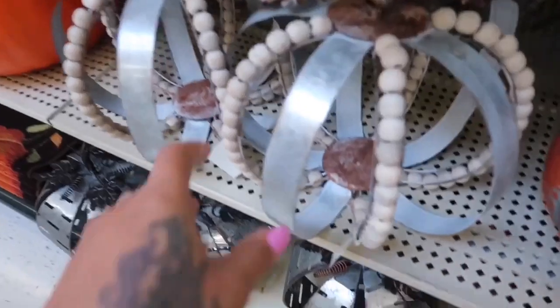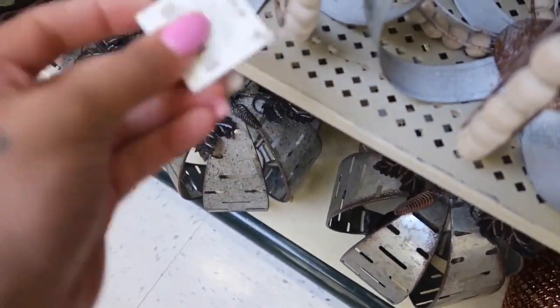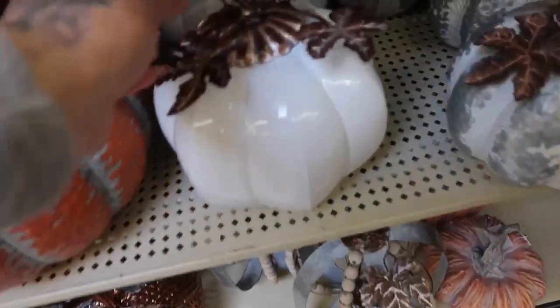Look at this pumpkin. I guarantee you those are gonna go quick too. Ooh, I like this white one too.